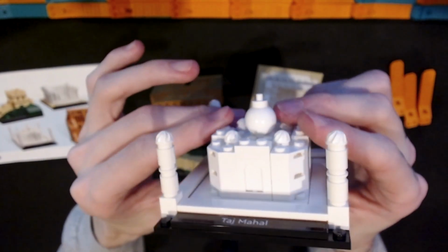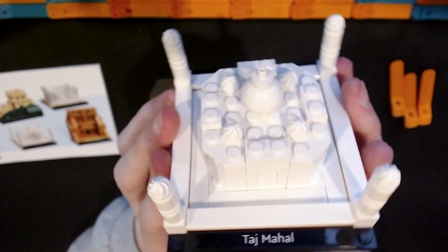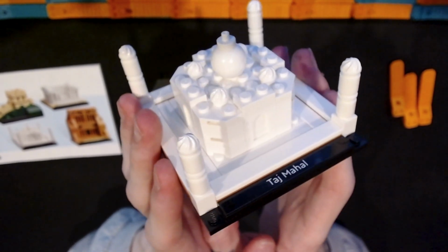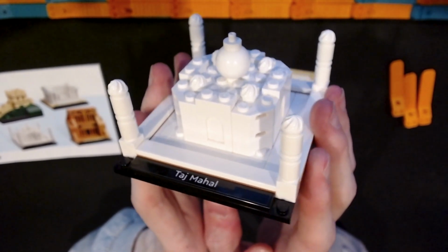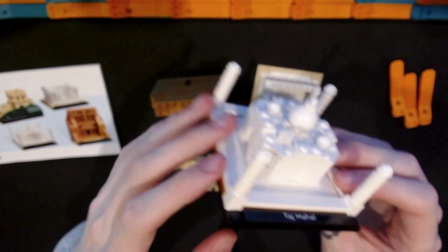I think it's instantly recognizable. So for a model at this scale, like micro scale or whatever this is, it needs to be detailed enough and recognizable for what it is. I think this does that, so that's great.